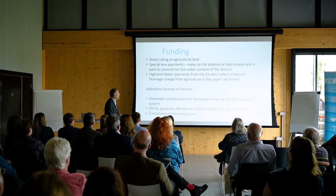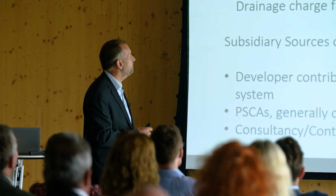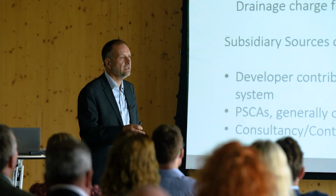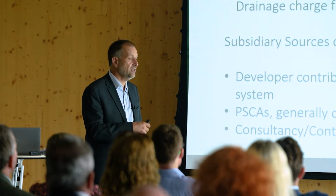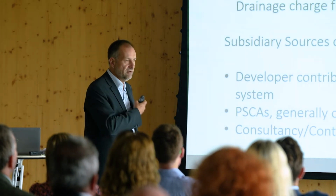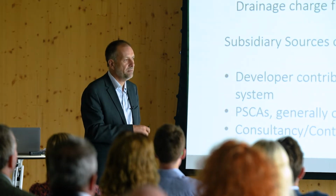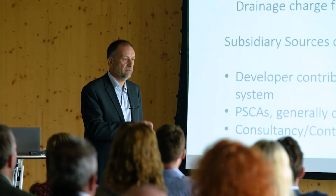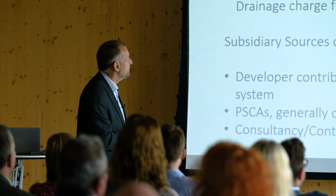And then finally we get Highland Water contributions from the Environment Agency. Just as we charge agricultural land rates, so do the Environment Agency, but there is a recognition that the Highland Water flows down into an IDB district, so part of its catchment, maybe Highland, that flows down, and we have to deal with that water, which is why we get this Highland Water contribution.